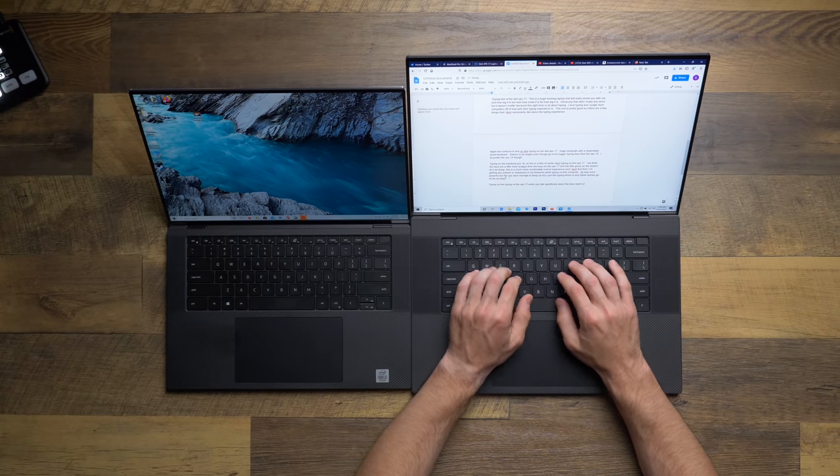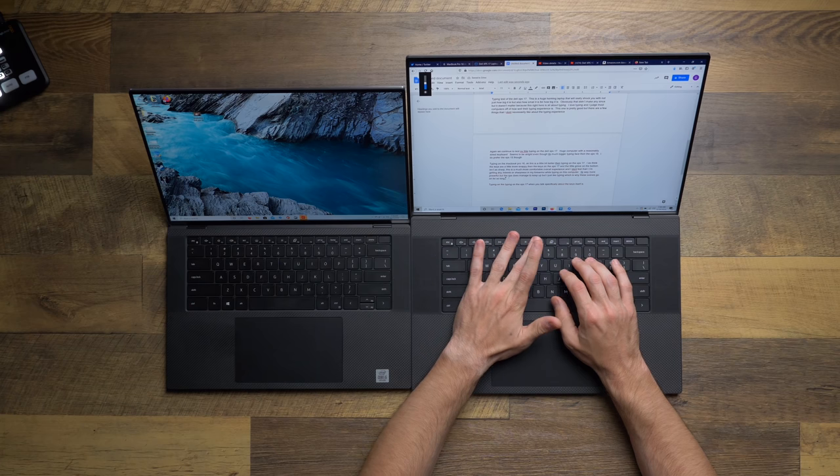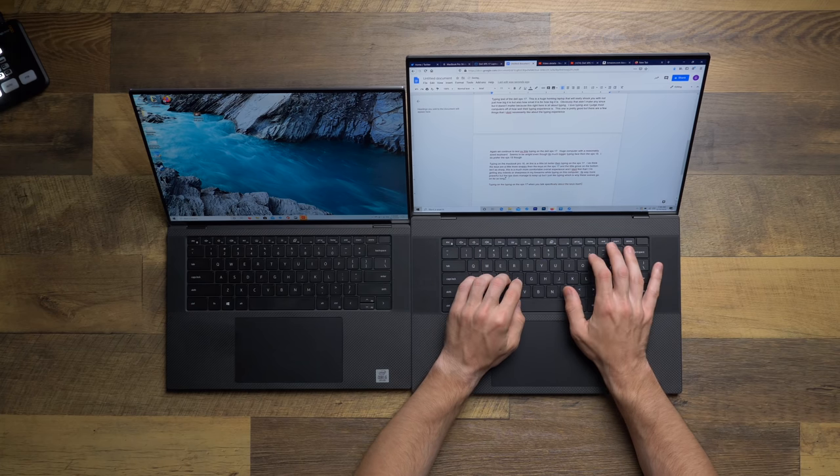Wow, you had a really long conversation with me, other me? Yes, the screen that comes on my version of the Dell XPS 15 is the 1080p-ish display. It's not technically 1080p because it's a much taller 16 by 10 aspect ratio, but it looks gorgeous. It looks so good. Resolution isn't everything in life. And as a video creator, you can trust me on that.